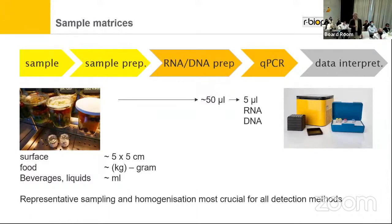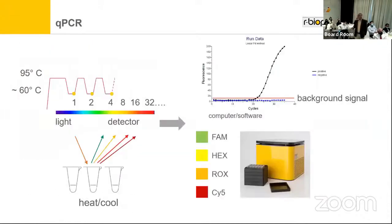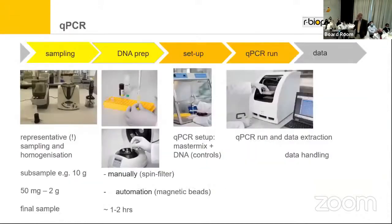And for food, one is using a small amount, let's say kilograms, up to grams from the sampling, will have finally approximately 50 to 100 microliter of the DNA, and will use 5 microliter of the DNA for PCR, which means the test is only as good as it is representative for the sampling. So the sample must be homogeneous and representative. One should not forget this before discussing the final results.